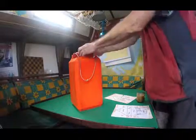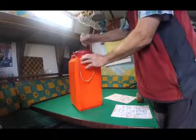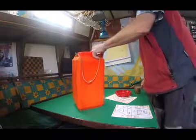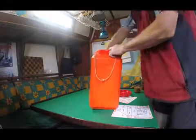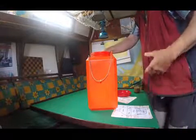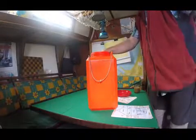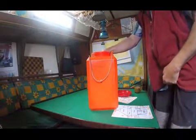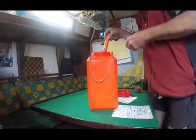So let's just go through the most important contents in your grab bag. Obviously, if we were going on a long trip, I would have more. I'd have my passports, and I'd have maybe spare food and water and torches and all that kind of thing in it. But for now, the law requirement is as follows.